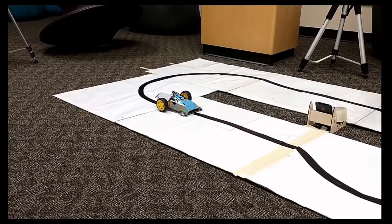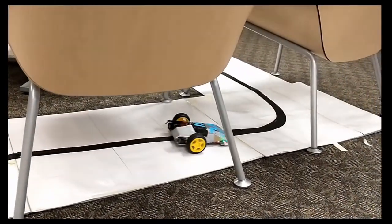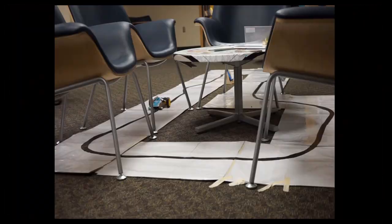Now we have Griffin 15 heading to the track. Let's see how they do. Griffin 15 off to a very smooth start around the first corner without any wobbles. A few wobbles added through the first straightaway. Now around the wide sweeping corner here, keeping it nice and smooth.